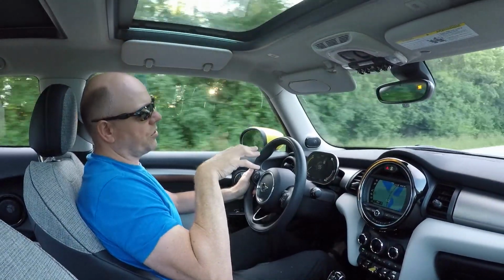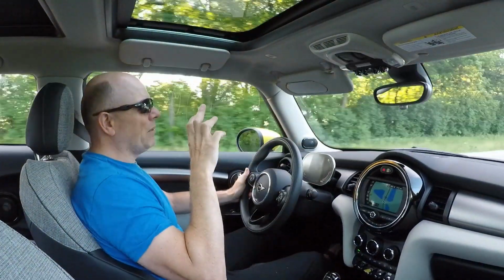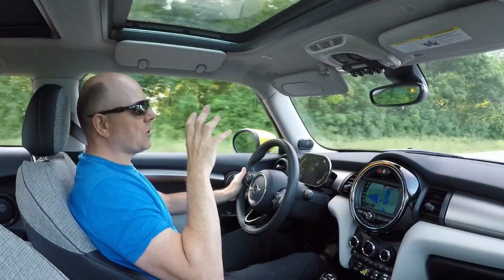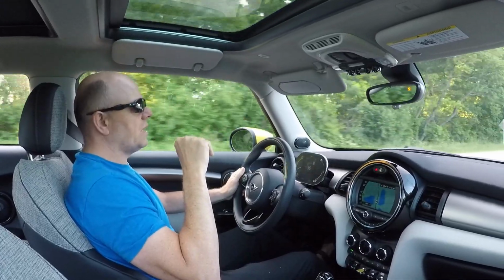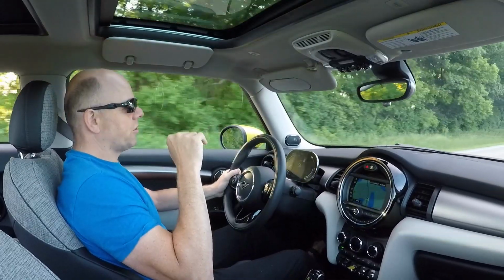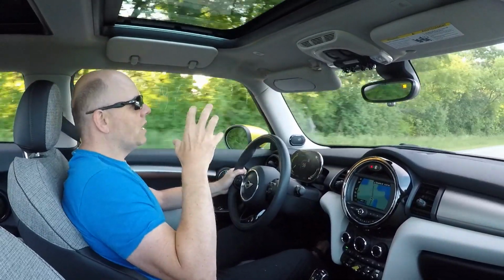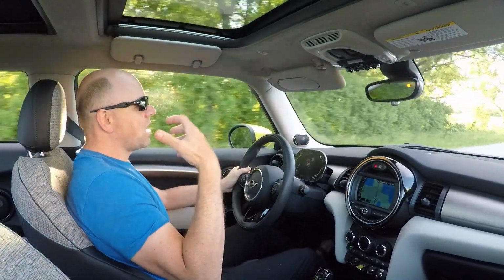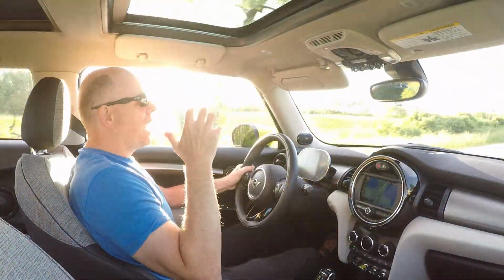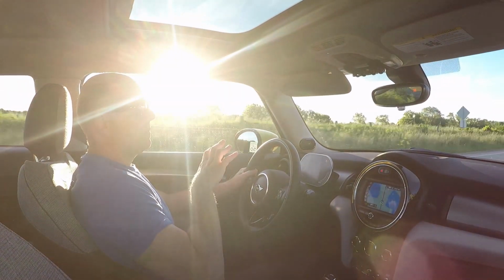This car was $33,900, and I really believe that it's probably $37,000 worth of car, somewhere in that range. $40,000 will be pushing it, but it's probably $37,000 or $38,000 worth of car, just in my experience in the cars I've owned and driven. So I believe that Mini got the price right for this car.